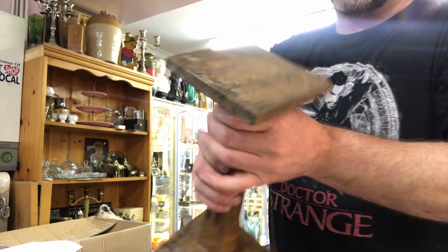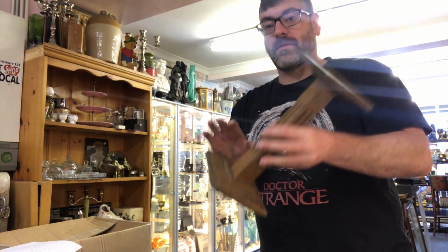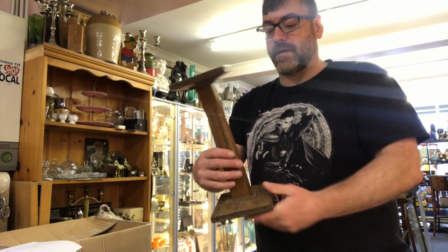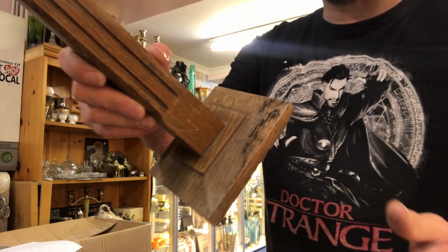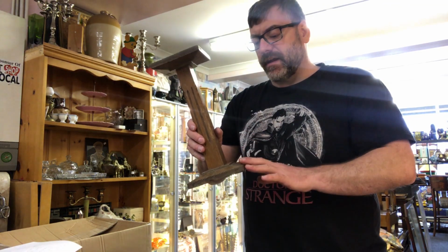Doesn't really make much difference. It is a shop fitting, and I sell shop fittings. But what I will do with this, I will clean it and I will wax it, and it will look absolutely beautiful. Because at the moment you can see it's stinking dirty. So I will just give this a very light clean.